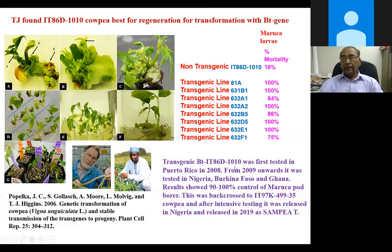So first, when it came, it was tested in Puerto Rico because Africa didn't have the testing protocol for the BT gene. And from 2009 onwards, it was tested in Nigeria, Burkina Faso, and Ghana. And here is my colleague, Muhammad Ishaku, who did all the breeding work subsequently, the backcrossing work, and so on.